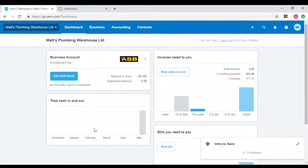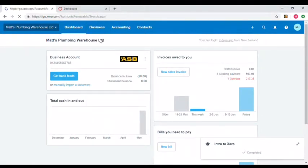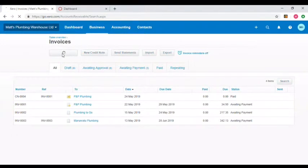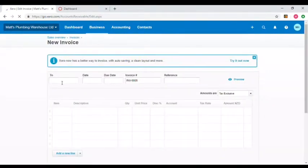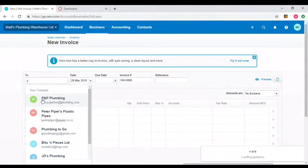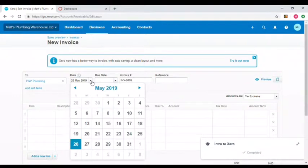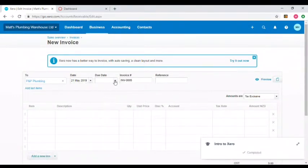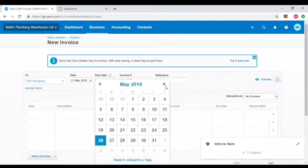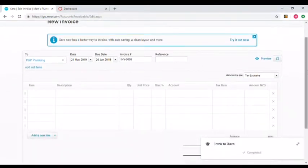Firstly, when we get to the dashboard, we click business and can go into invoices. From here, we create a new invoice for our customer who is P&P Plumbing. We must update the date to the 21st of May, as that was the date of the invoice, and the due date will be the 20th day of the following month, in this case, the 20th of June.